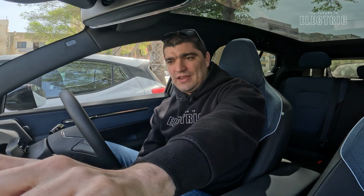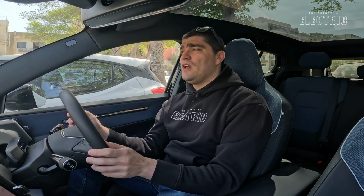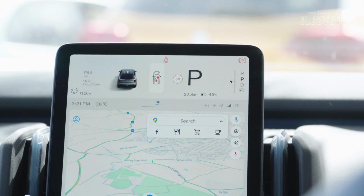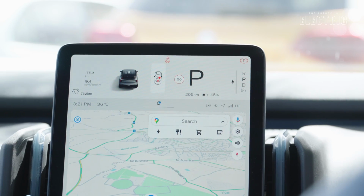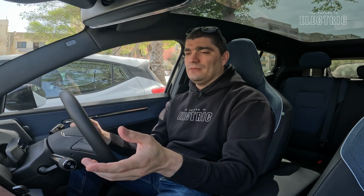The top of the screen is dedicated to showing you your speed, your battery level, your estimated range, what gear you're in. So although you have to shift your eyes off the road, so to speak, to see them, those are very well designed and placed at the top of the screen. So that's a very good consideration there.